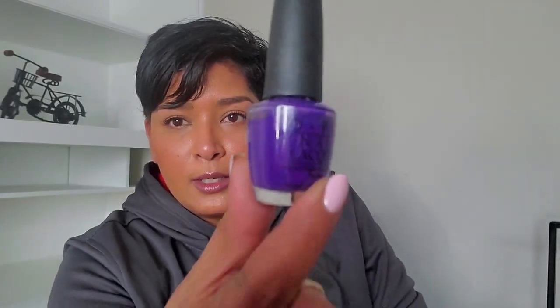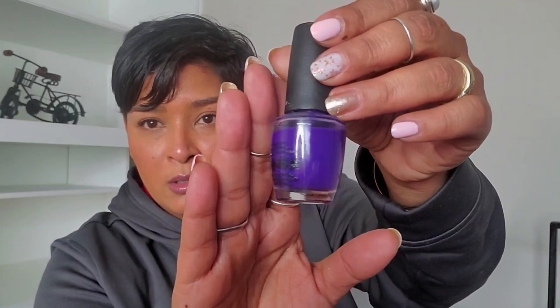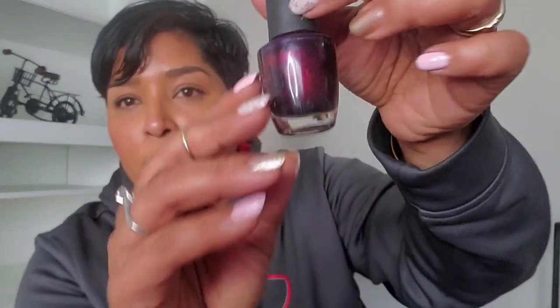Another favorite of mine. It's a grape purple. Really good formula. First coat of this one looks like it's gonna have a terrible formula because it applies a little bit streaky. But once you add the second coat, it's like magic happens with this polish because it gets opaque at 2 coats. Every Month Is Oktoberfest.